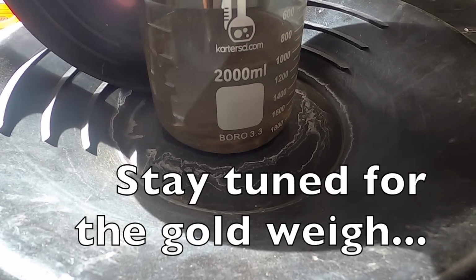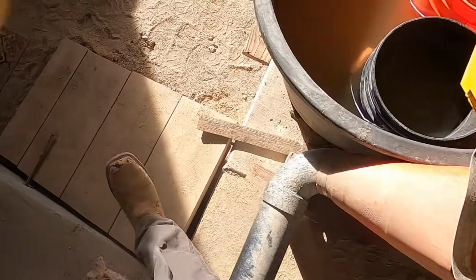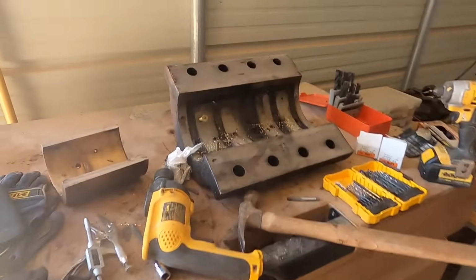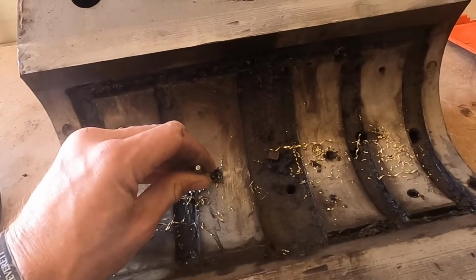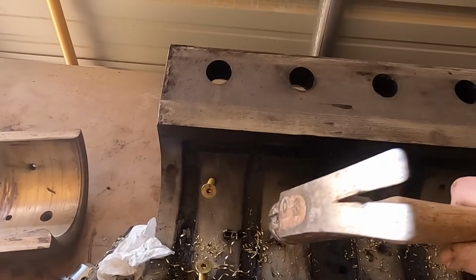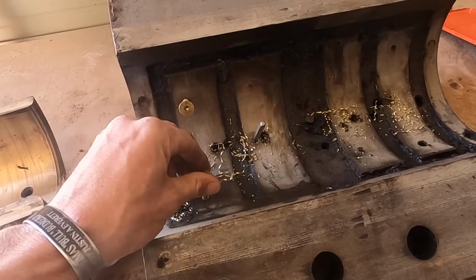All right, gold's on the nitric to clean up before we melt these things into a little bead. So while that's going, I'm going to give you kind of a time stamp of where things are in time and space. We're still working on the jaw crusher, and I'm having to drill and tap these little holes out so I can attach the batten back on with some new screws I got.